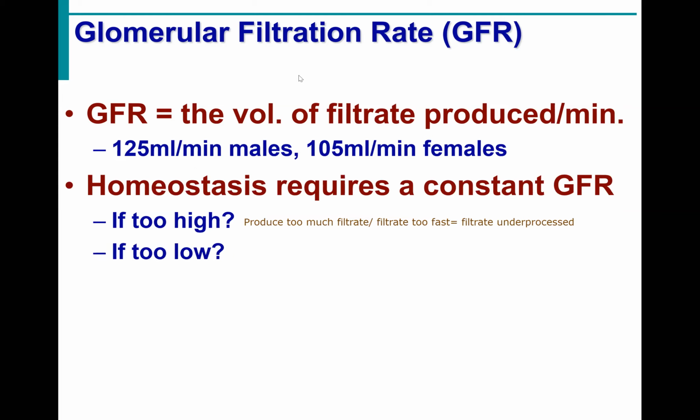Conversely, if the rate is too low, then we are producing too little filtrate, or producing it too slowly. And that can be a problem as well, because if it's too slow, we're going to have too much time to be too critical, and our filtrate will be over-processed. Both of these are concerns. We don't want to over-process, and we don't want to under-process our filtrate. We need to keep a consistent rate of filtrate production so that we are doing the right amount of processing of our filtrate.